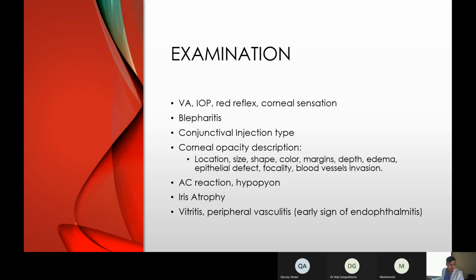طيب في شيء ثاني يحتاج examination: VA, IOP, radial flex, corneal sensation, blepharitis. Look for blepharitis. الانجكشن conjunctival injection type اللي هو يعني diffuse ولا ciliary ولا what. Corneal opacity description. طيب if you describe corneal opacity correctly people will be impressed.